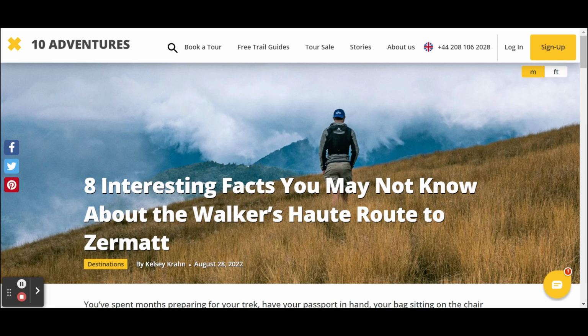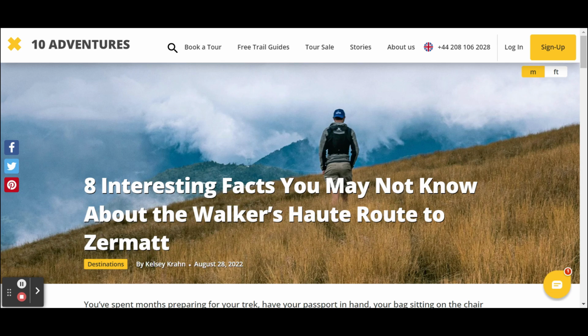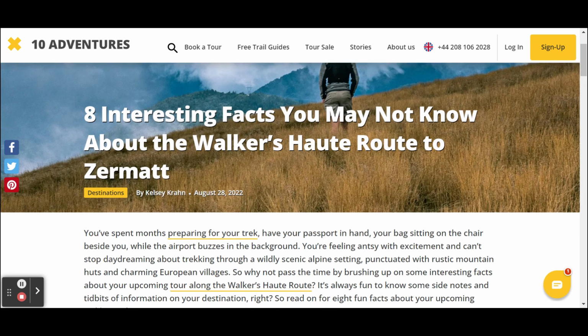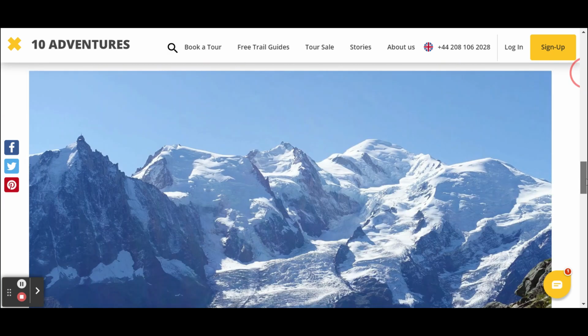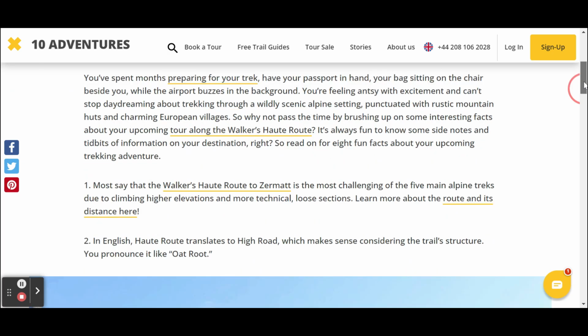So, for example, here they are saying 8 interesting facts you may not know about the Walker's Haute Route to Zermatt, a specific high walking route in the Swiss mountains. What you have to be a little bit careful about is that the more detailed you go, the less you can actually discuss about the topic, and you will also see that here a little bit in 10 Adventures. The amount of text they have about this question is not that much. So that's where you need to think about the balance, because try to have at least 600-800 words per blog, otherwise the content becomes so thin, and then it's not valuable for Google anymore.